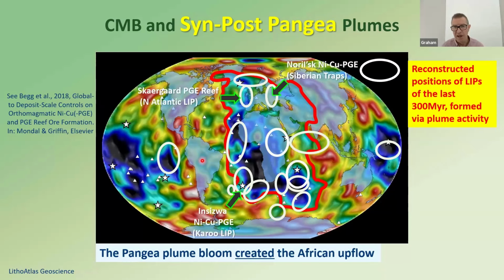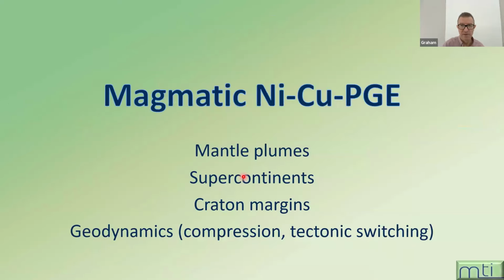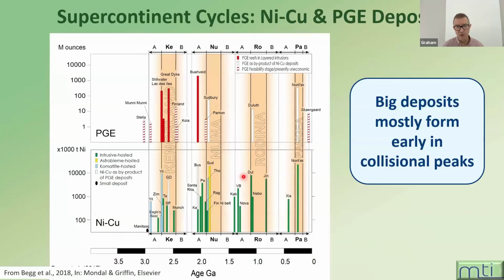These plumes have formed big deposits. So Norilsk, the world's biggest Ni-Cu-PGE deposit, formed when the Siberian traps erupted, and that was about here. The Skaergaard PGEs and the relatively small Insizwa deposit down in southern Africa was here. So that's magmatic nickel. And if you look at that in terms of timing, that explains a lot of things.